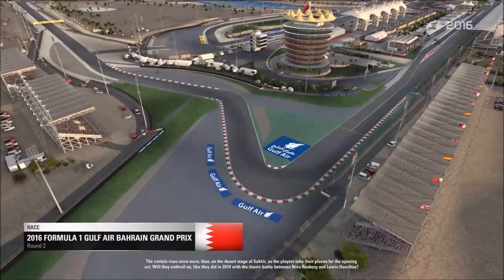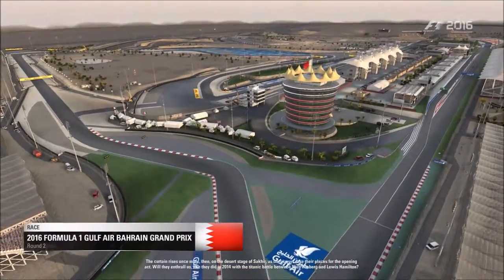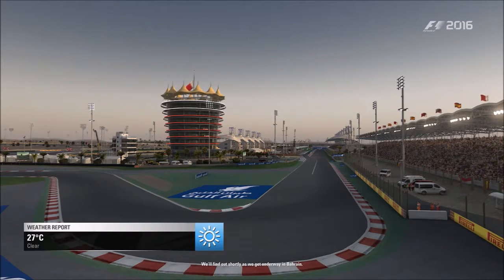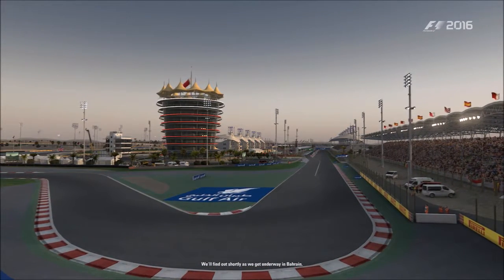The curtain rises once more then on the desert stage of Sakhir as the players take their places for the opening act. Will they enthrall us like they did in 2014 with that titanic battle between Nico Rosberg and Lewis Hamilton? Well, we'll find out shortly as we get underway here in Bahrain.